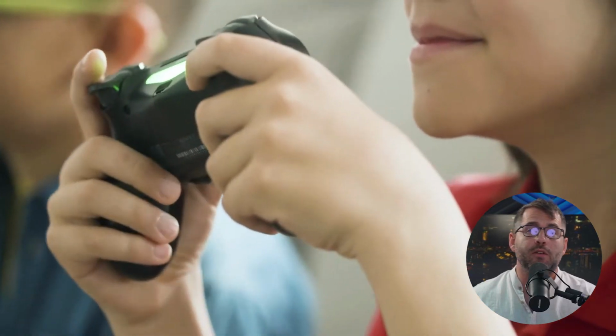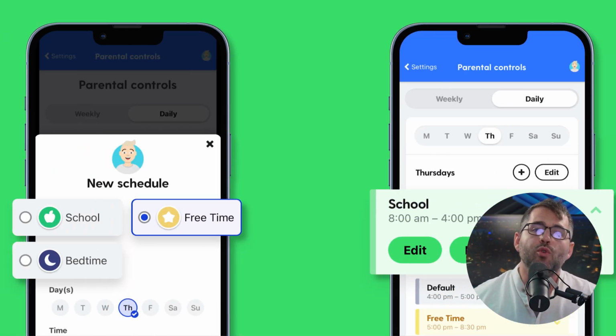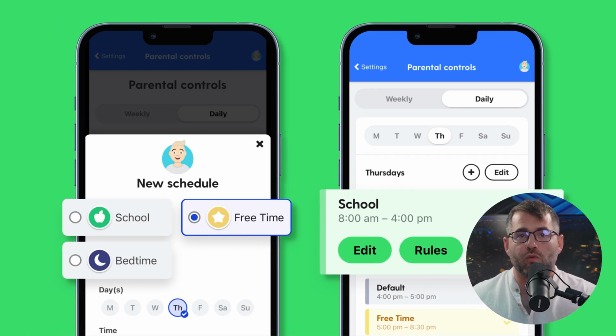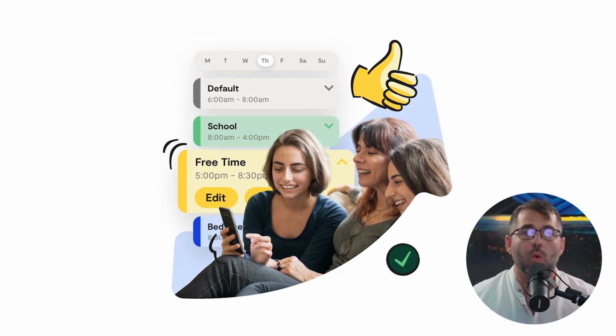Now, in addition to content alerts, Bark also offers tools to manage screen time and app usage, and this really comes in handy for a platform like Roblox also, which can eat a lot of your kids' time. So you can set limits on how long your kid spends on Roblox each day, making sure that their games do not interfere with their other important activities like homework, chores, or family time.